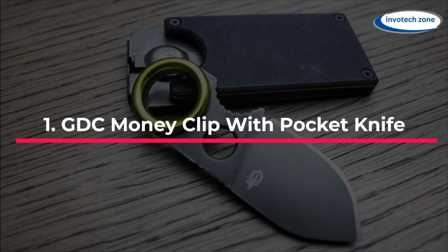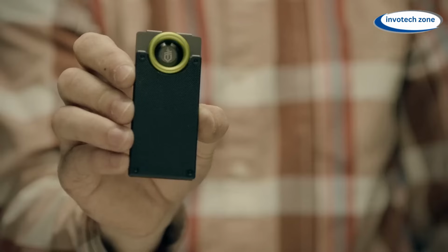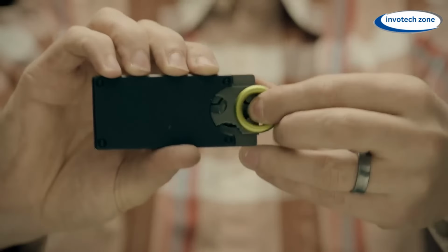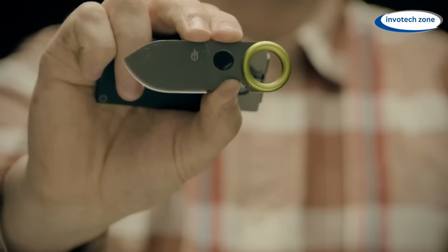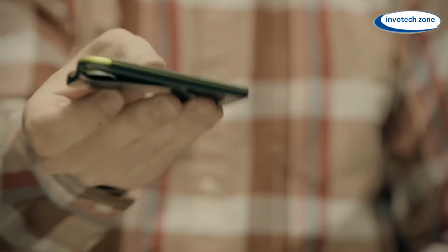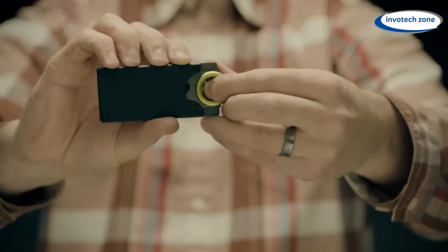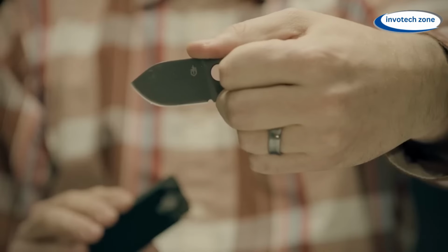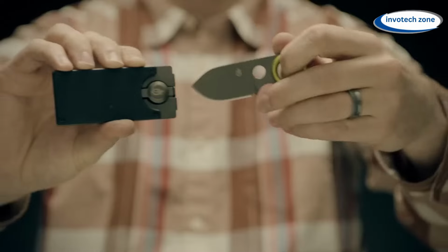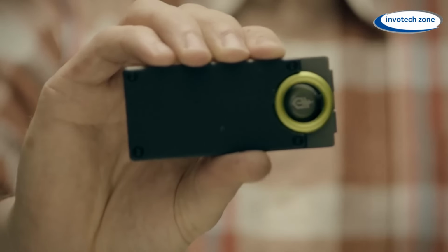Gerber Gear GDC Money Clip with Pocket Knife. With its 1.75-inch stealth steel blade and enough room for 5 credit cards, this is the perfect everyday carry item. The titanium-coated steel body is sturdy and stylish, while the G10 front plate provides additional traction. It has a large engraving surface, a finger groove with a serrated thumb rest for a more secure grip, and attractive anodized aluminum details to complete the design.